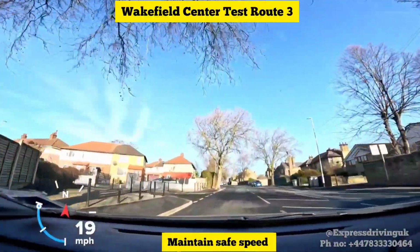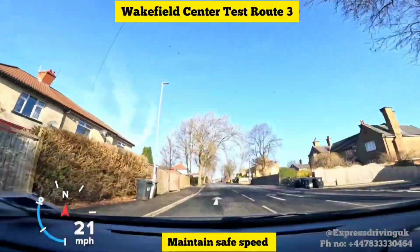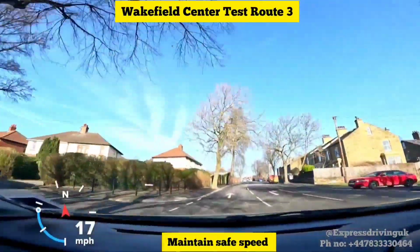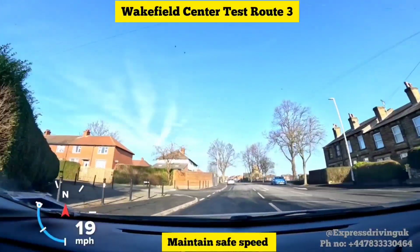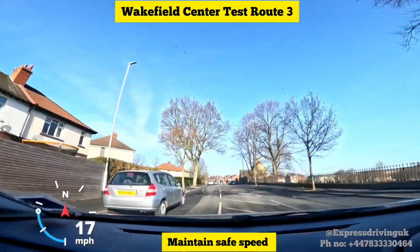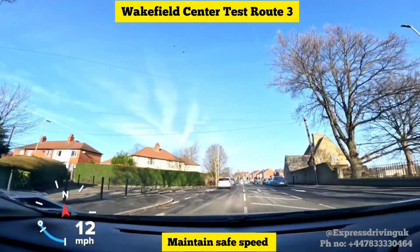And as we're proceeding forward, the examiner will be asking us to turn right at the next set of traffic lights in the distance. Okay, so it's a short distance, and then we'll be turning right at the next set of traffic lights. And we'll use the hatch markings in the middle to pass these parked vehicles. That's what they're there for.